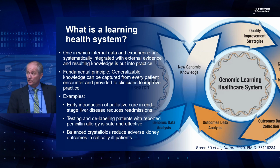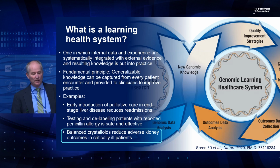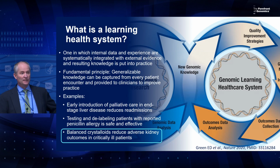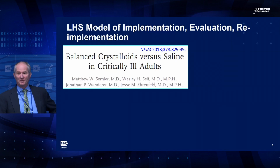So there are many examples of learning health systems, whether it's an early introduction of palliative care in end-stage liver disease to prevent readmissions. There's also testing and delabeling patients with penicillin allergies. But then this last one, I'm going to take a little bit more time. It's balanced crystalloids reducing adverse kidney events, and using that as an example to demonstrate the effectiveness of a learning health system. So balanced crystalloids versus saline, there's always been a long debate, usually between the surgical and medical specialties, of balanced crystalloids or normal saline, which one should you use in critically ill patients.